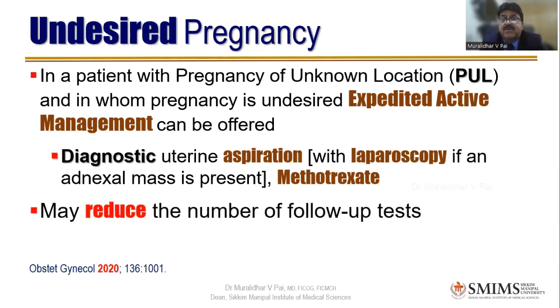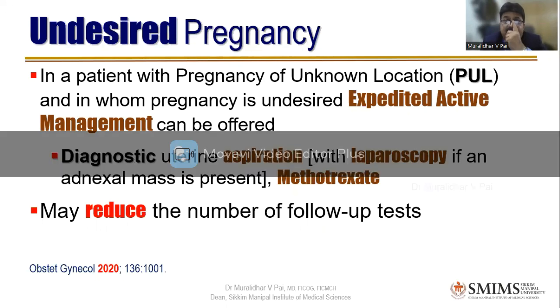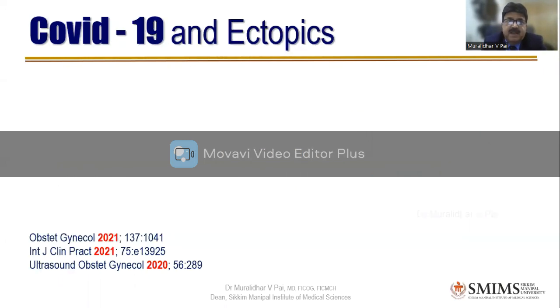It may reduce the number of follow-up tests. That's the reason. Otherwise, every 48 hours you have to do beta HCG, when she actually doesn't want any pregnancy, intrauterine or extrauterine. Why waste time? That's the meaning of this particular slide.